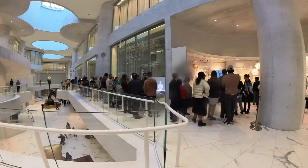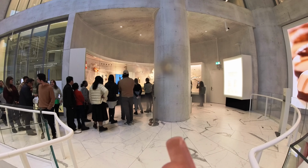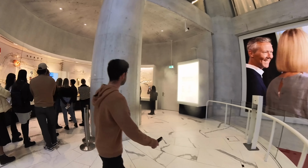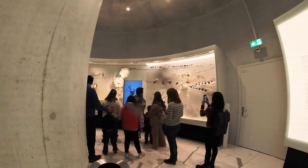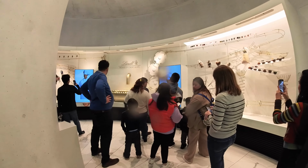That's the queue for that. So you scan your tickets there. Then there's a process. And it will dispense chocolate. There, it will dispense a chocolate bar. Square one.